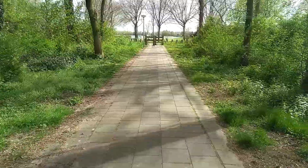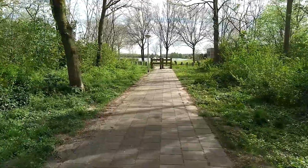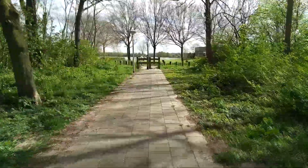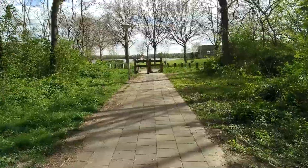Other than that, it doesn't feature optical image stabilization, so a steady hand would really help. Just check this footage and see what I mean. I start walking normally and after that I'm trying to keep myself very steady.